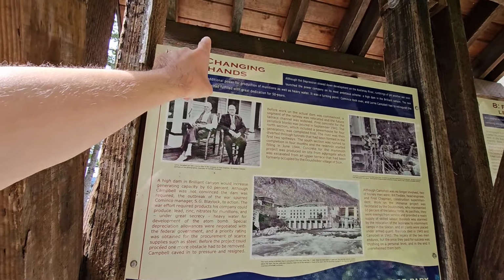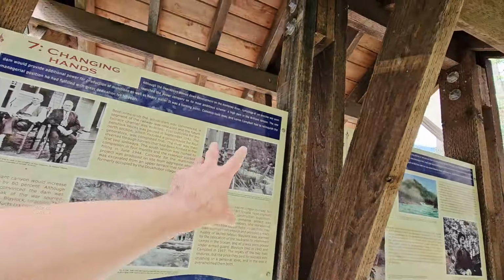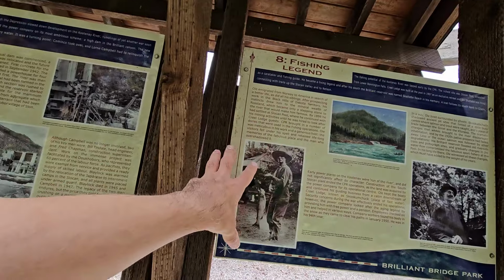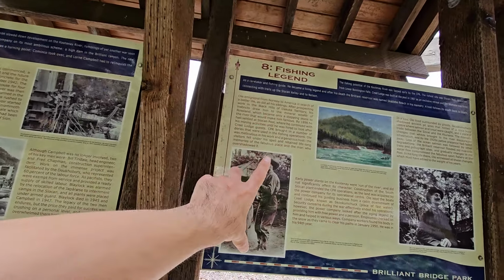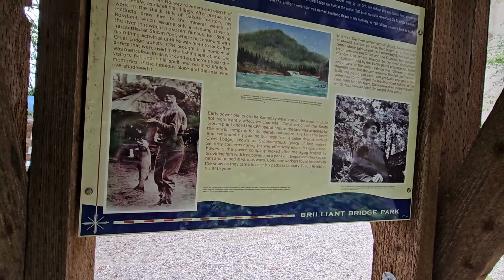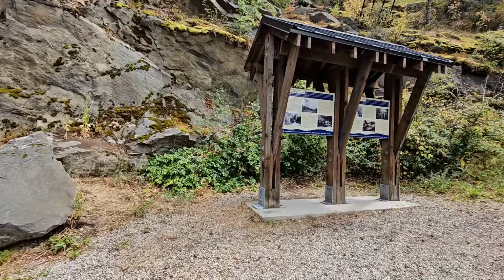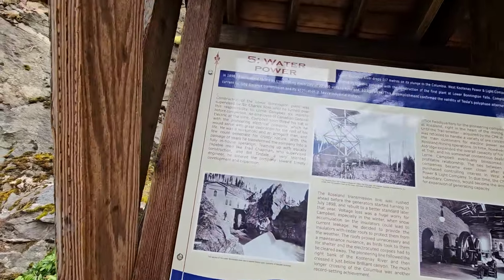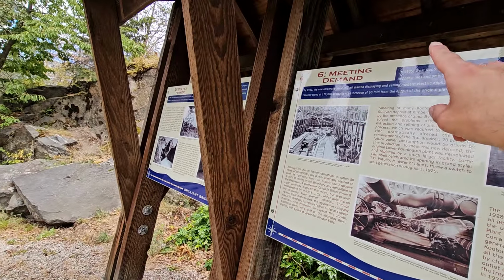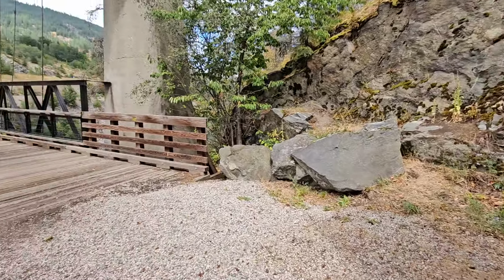So 7, it says Changing Hands, which says right there, 7, and then right out there, and then underneath this one, and same with over here too. 8, Fishing Legend. There are huge fishing legends here as well. You can kind of recognize that one within the videos too. And then we get over here. See, Water Power, 6, meaning Demand right there. Okay, so I wanted to show you guys that too.